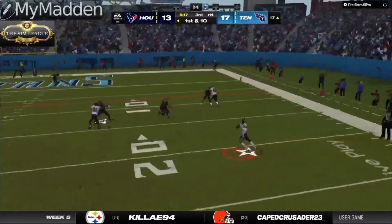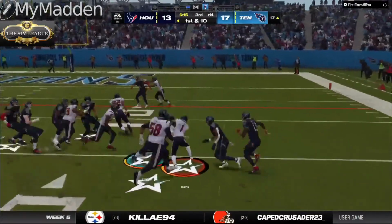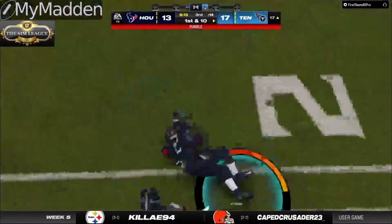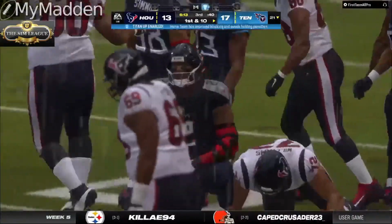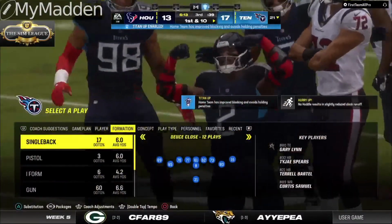Stroud looking to throw. Caught right side, Davis. And he fumbled it. It's on the ground. Oh, one of the linebackers has got it. And his guys are going to take over at the 21-yard line.